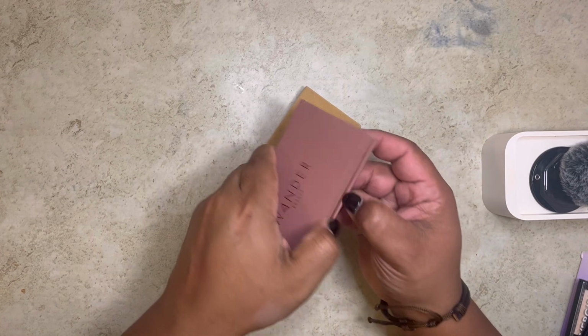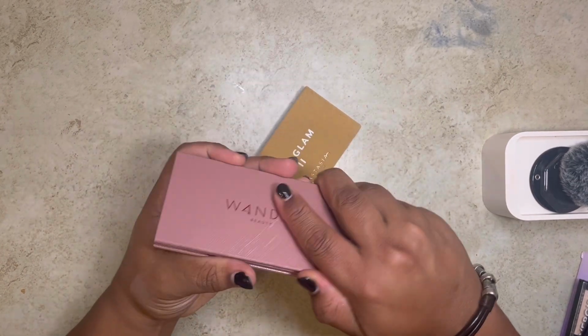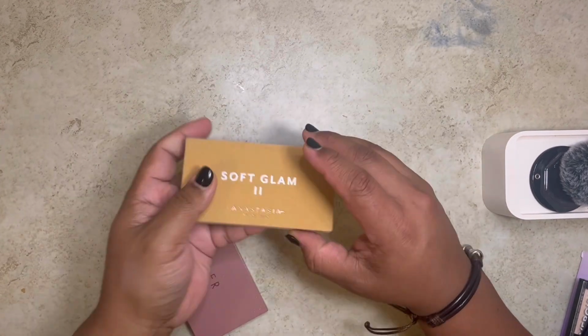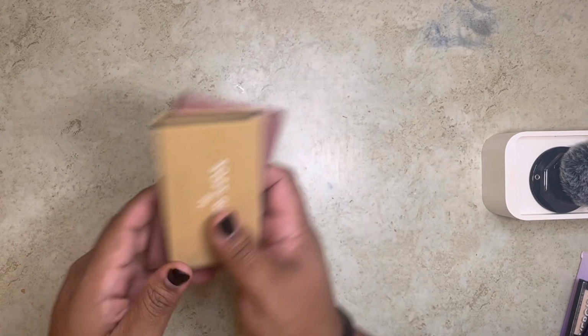All right, these two palettes from Wonder Beauty, I'm gonna let them go. This one was my birthday palette, and I'm gonna let it go. And then the Soft Glam 2, I'm letting go as well. So declutter both of these.